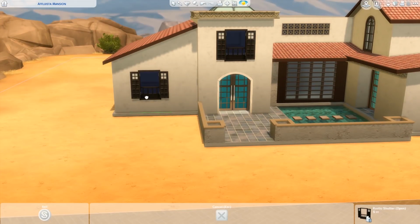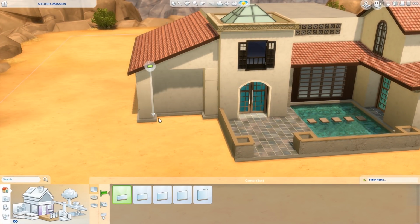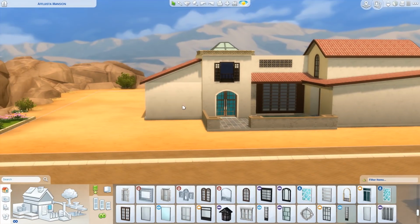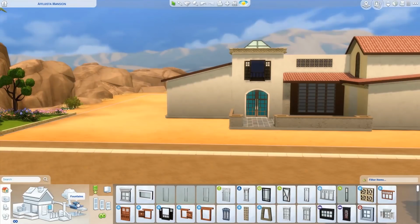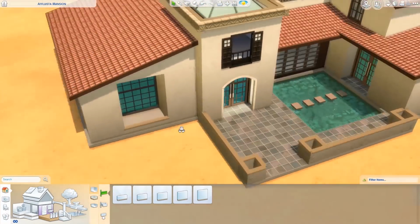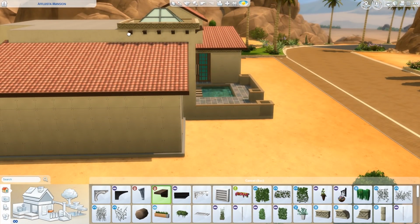I also added in a glass roof, and I cannot wait until we can actually make our own glass roofs with seasons, because I'm still hyped about that, you guys. I'm just imagining so many builds with only glass roofs, very futuristic. I'm making greenhouses. I have so many things in my mind to do with a glass roof. But here I'm just using a glass looking kind of dome, which is also really nice.